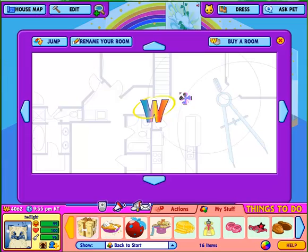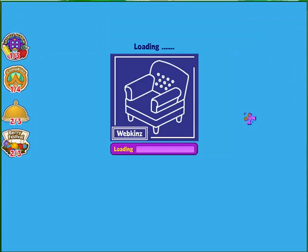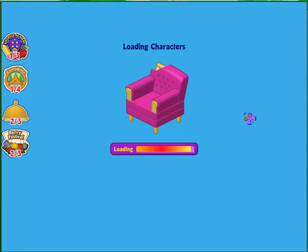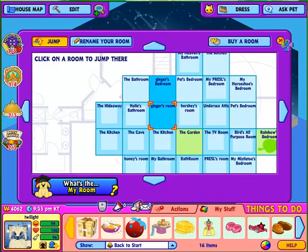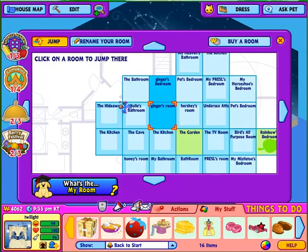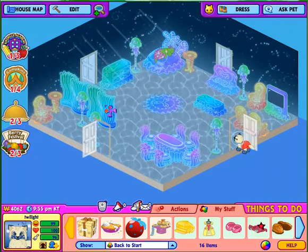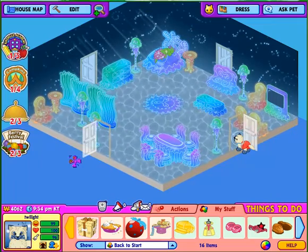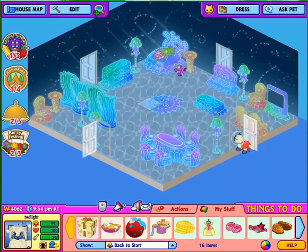Oops. Okay, so now we go to house math. Go to Ginger's room. She is my spotted sea monster. I am filling up all my rooms before I buy any more rooms, because I have a lot of rooms, and I feel stupid for buying all of them, because look at this. I mean, all that Kim's cash wasted, and I don't even use them. Okay, so here is Ginger's bedroom. I spent maybe 5,000 Kim's cash on this. Not that much, but yeah.